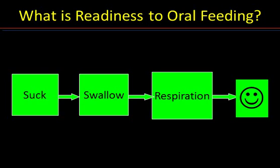In summary, I have presented to you some of the evidence-based causes, and by no means all of them, by which immature sucking, swallowing, and respiration, along with their uncoordinated activities, can lead to a number of different oral feeding difficulties.